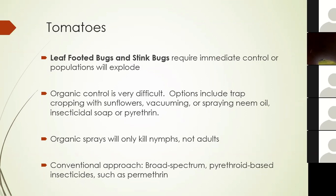Now, the good thing with the sunflowers is the leaf-footed bugs are attracted to the sunflowers still in the stage when the sunflower is dying. So if you wanted to use a spray on them, I've seen them completely covered in leaf-footed bugs and no bees around. If you do use a spray, there's not a lot of sprays that work on the adults. The only one that I can find is a pyrethroid-based insecticide like permethrin.